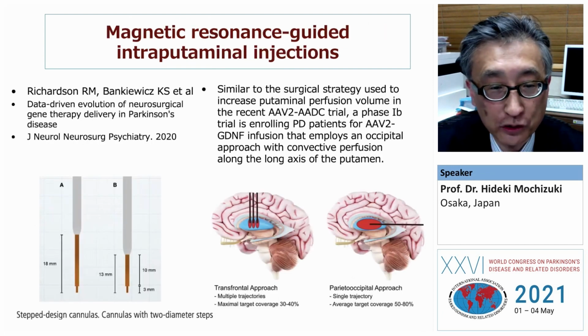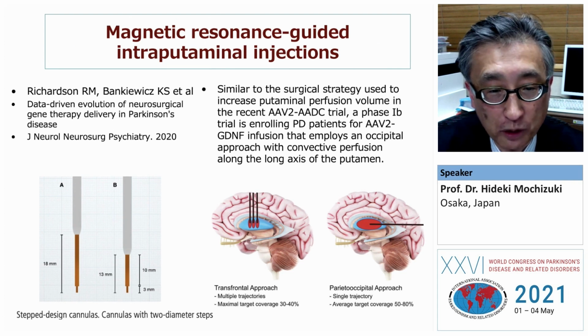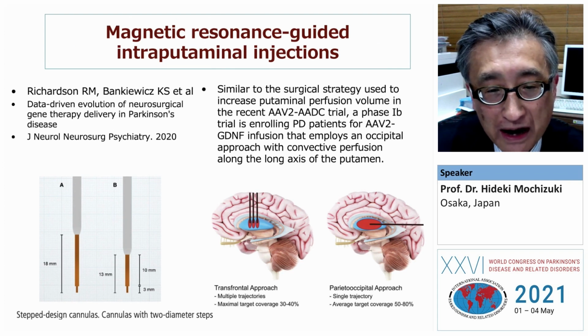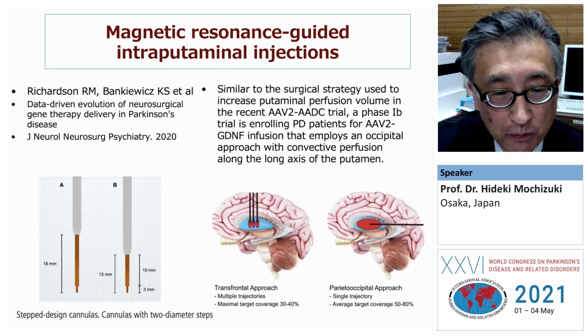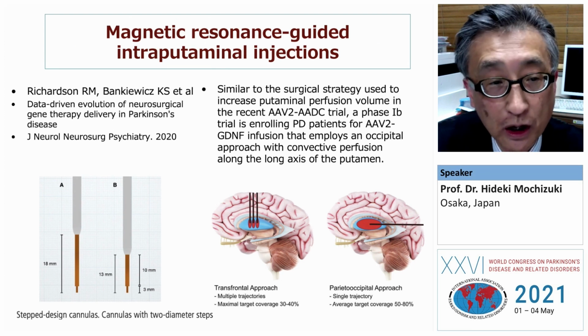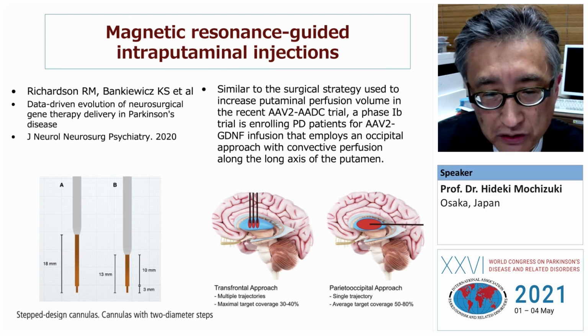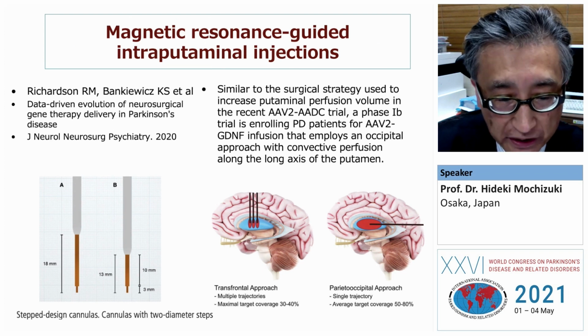This slide shows the recent advances of neurosurgical gene therapy delivery, from a review by Professor Bankiewicz's group. The use of intraoperative MRI allows visualization of the accuracy and adequacy of viral vector delivery within target structures. This facilitates intrastriatal modification in surgical approaches, cannula design, vector volumes, and dosing.